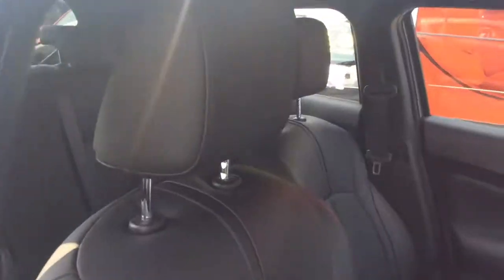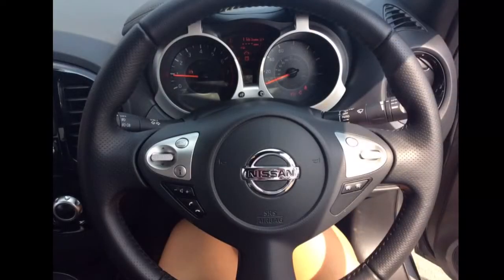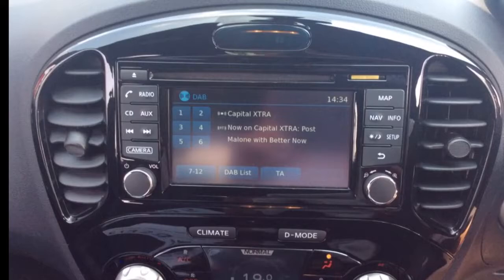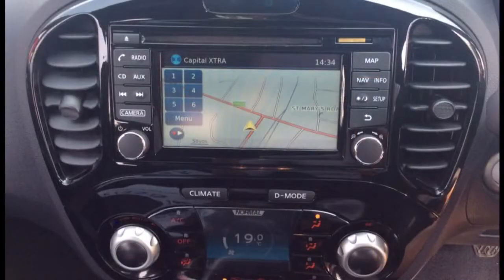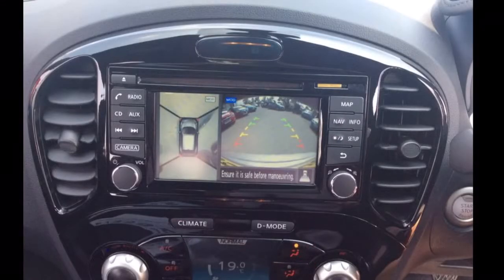The interior comprises of full leather black heated seats as well as a multifunctional steering wheel with Bluetooth, cruise control, speed limiter and audio controls mounted on it. It also has an AM, FM and DAB touchscreen radio, full colour satellite navigation system and full colour 360 camera.